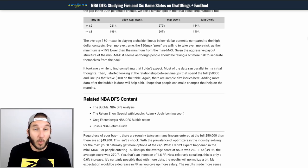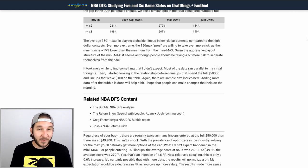Now, I wanted to also look at ownership for the people that enter 150 max. So what I did was take the average ownership at the 50K full salary level, because that's where you get the most amount of lineups. How owned are the full 50K lineups in both contests? And this is where, again, we see a huge gap.